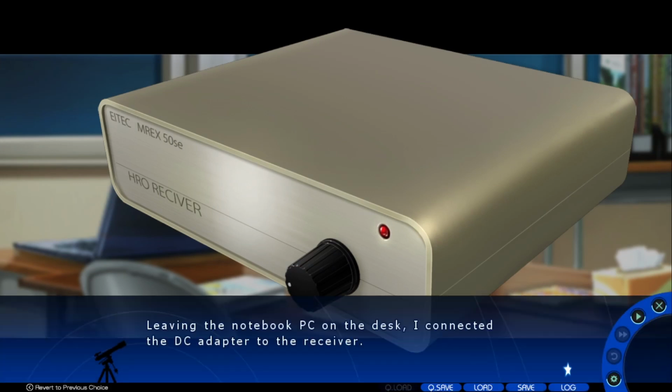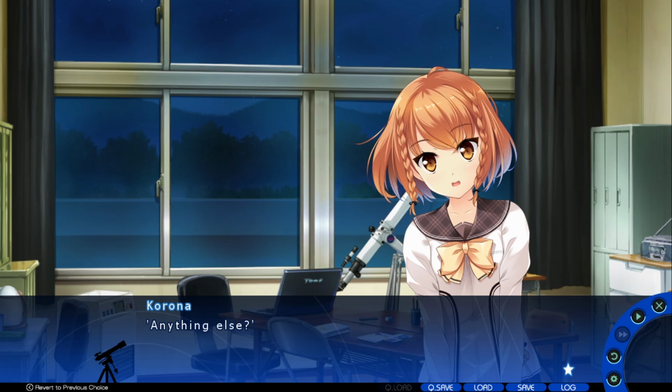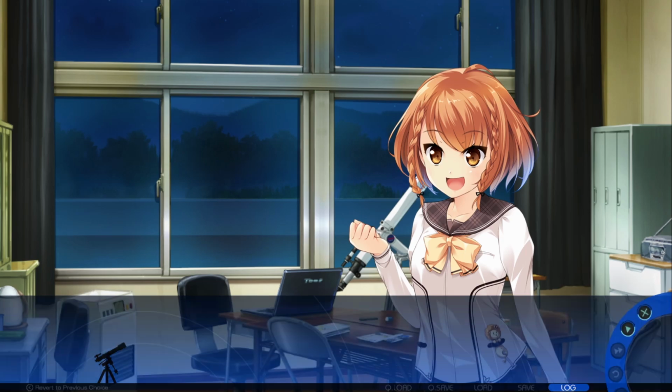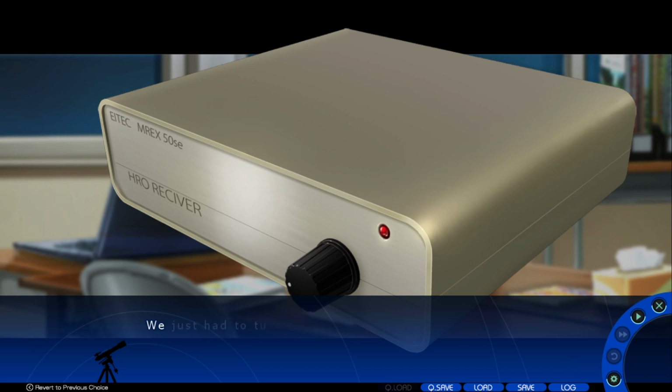Leaving the notebook PC on the desk, I connected the DC adapter to the receiver. The HRO receiver needed 12 volts DC, which the DC adapter provided by converting the normal 100 volt power from the wall. What do we do next? Yeah, plug the speakers into the audio terminal. If the antenna worked properly, we'd get output in the form of sound. I connected it. Aside from the notebook, all necessary equipment was connected. We just had to turn on the receiver and adjust the volume.